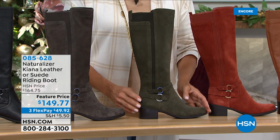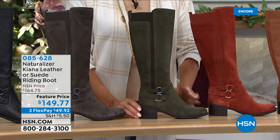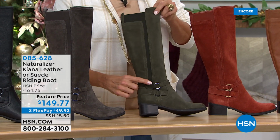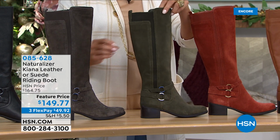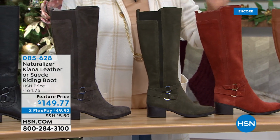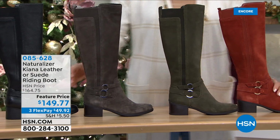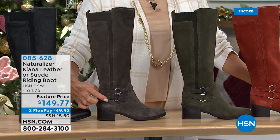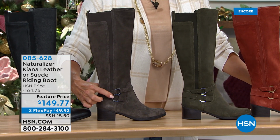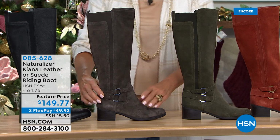But it makes it really fast and easy to know what options you've got. So the forest green, for all intents and purposes, is pretty much sold out, but you might be lucky if you do something really quick on that. The terracotta is interesting. I note that the ornamentation on these O-rings on the outside ankle is different based on the color that you're choosing.